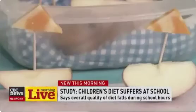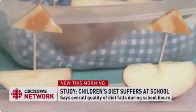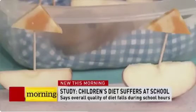So you take an apple and you slice it into wedges, dip it in some lemon juice so that it doesn't brown, and then you just cut cheese into triangles, stick it with a toothpick, and you've got a little sailboat. So make food fun to eat for your kids. This takes no time at all to make, and the kids can even help you.